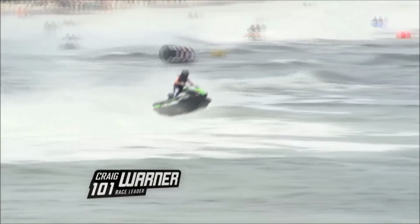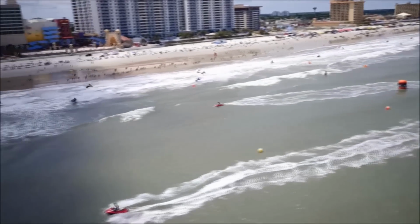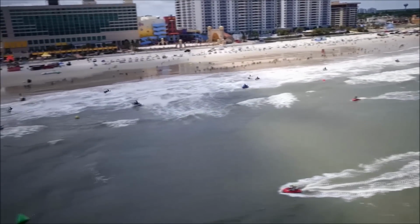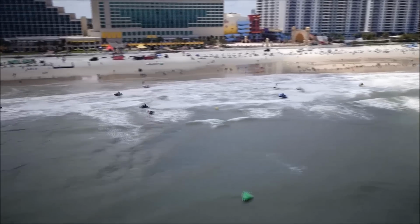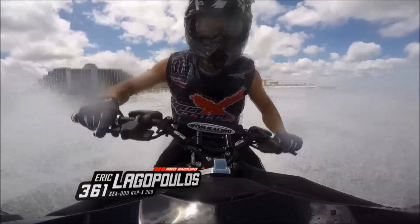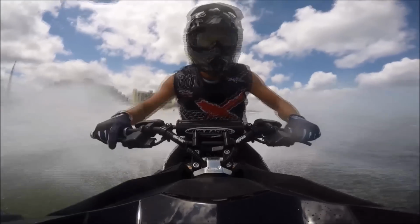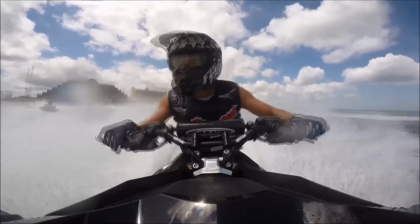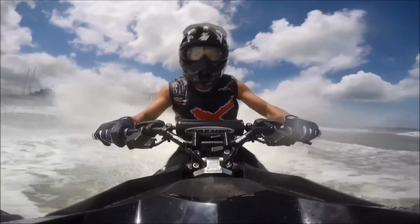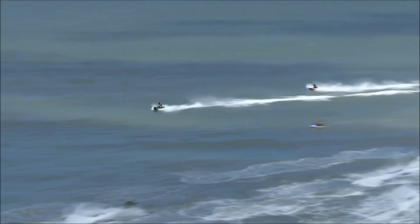Craig Warner now out front as he airs the ski out over a bump. This surface is definitely going to play a factor in today's racing. We are right in the surf line just south of the pier. As the skis all make their way towards turn 1, we go on board Eric Lagopoulos, one of the favored skis, riding for Von Vape this weekend. Back in the pack as we go back to our leader.